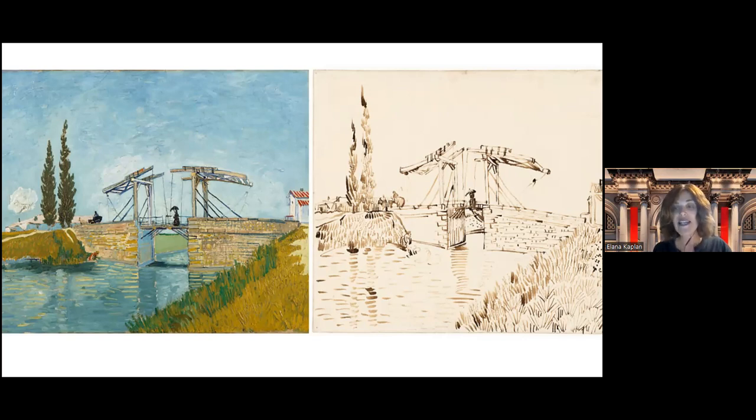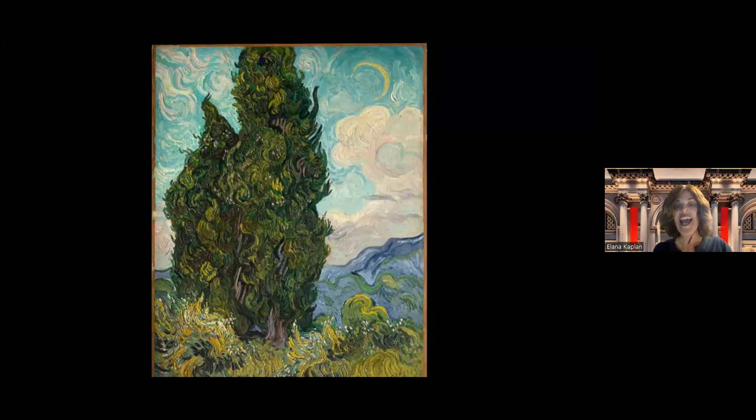Now, when he was at Saint-Remy, at the hospital, he had a lot of independence. He had a studio there. He was allowed to go outside and paint. So he really had a lot of freedom and independence to create some of his most famous paintings. And here's the first one that we'll look at together. This is Cypresses. It's called Cypresses. It was painted in 1889.